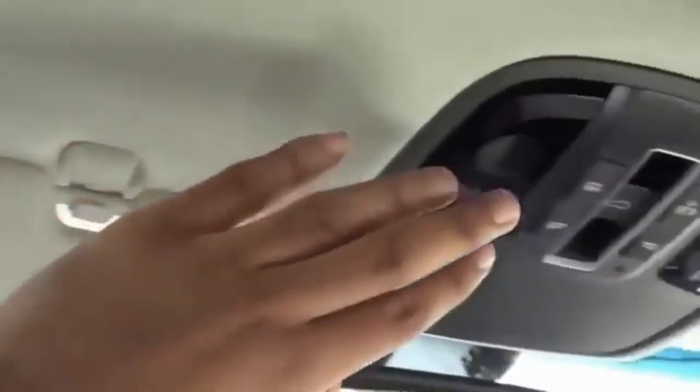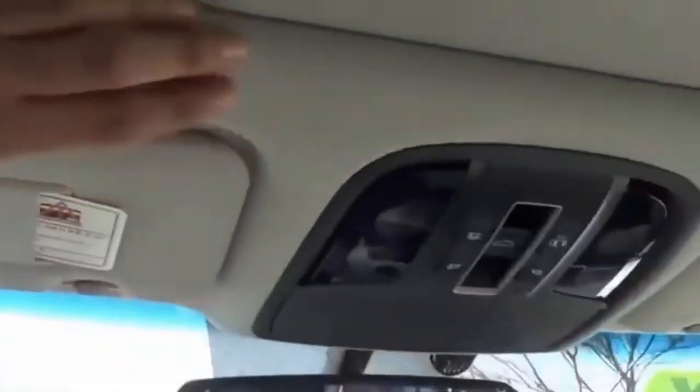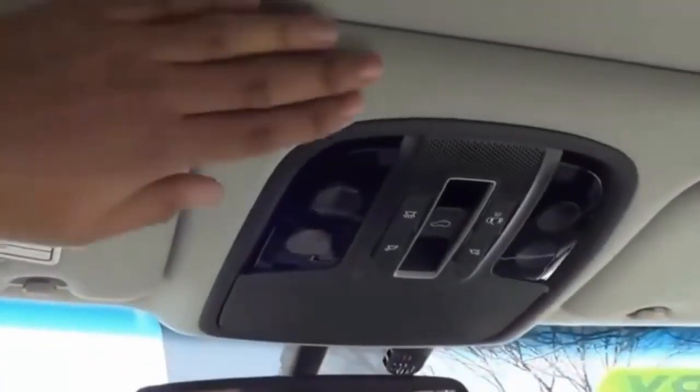This is also LED too. A lot of manufacturers just make this LED and then just make this normal light, but that's also LED as well. Headliner is also pretty high quality, nice and plush. You have this fabric headliner, it's really nice.